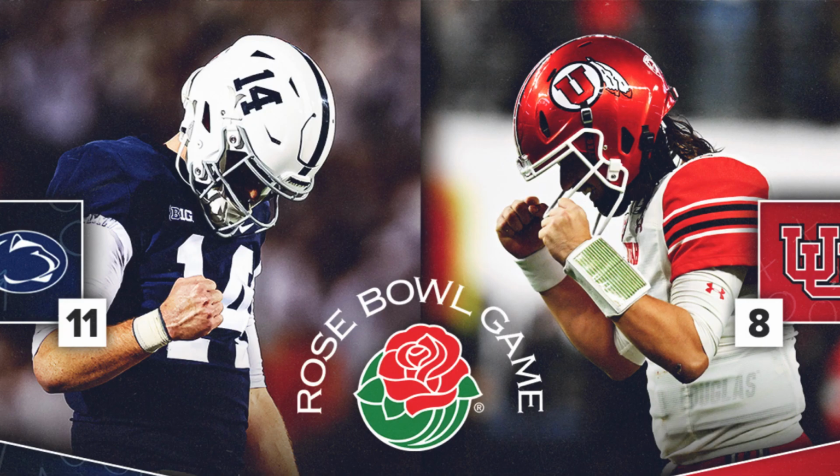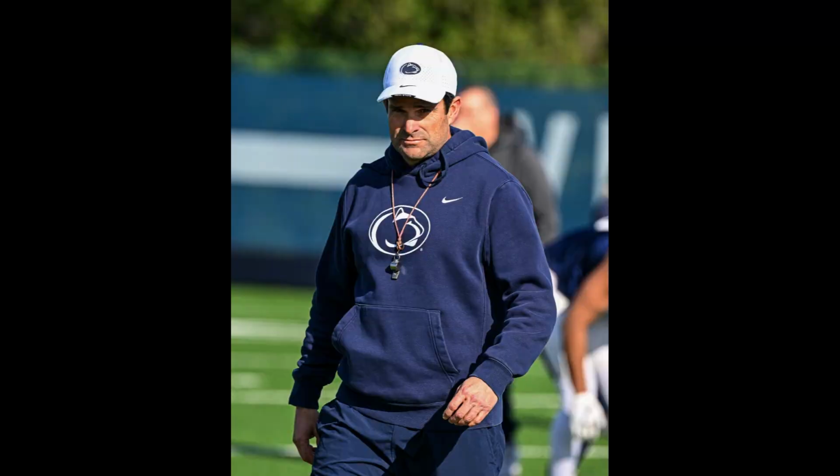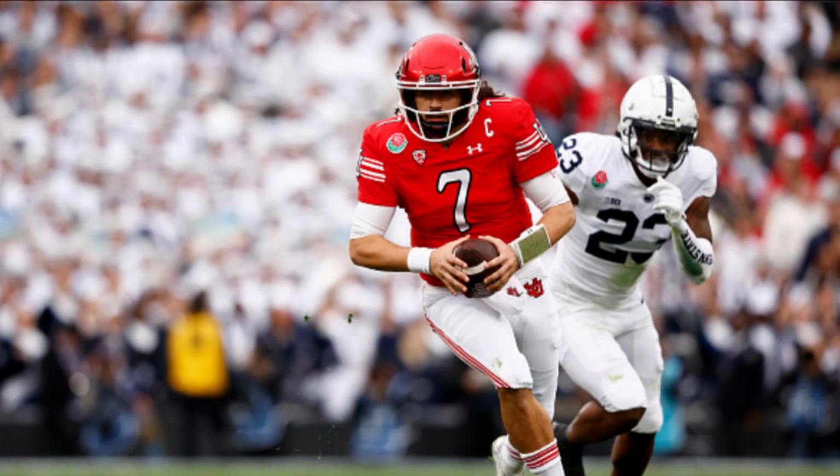So going back to the beginning of the game, both defenses were dialed in. This is very low scoring. First quarter went by very fast. Manny Diaz and Penn State, they played just like a Manny Diaz defense. Very aggressive. A lot of blitzing. I think Cam Rising did a good job of handling the blitz. He got the ball out pretty fast.